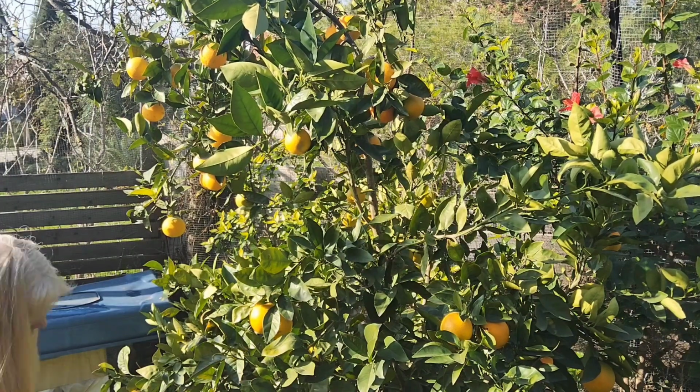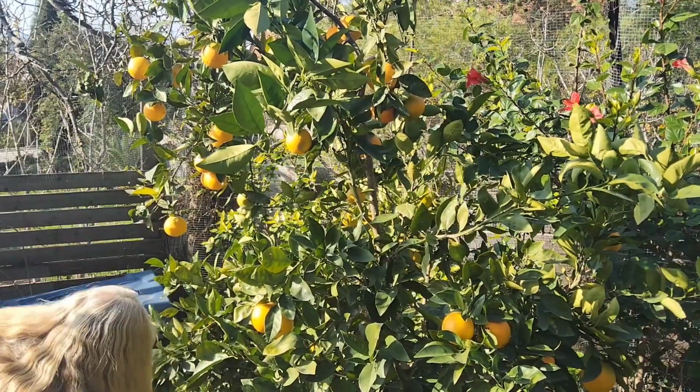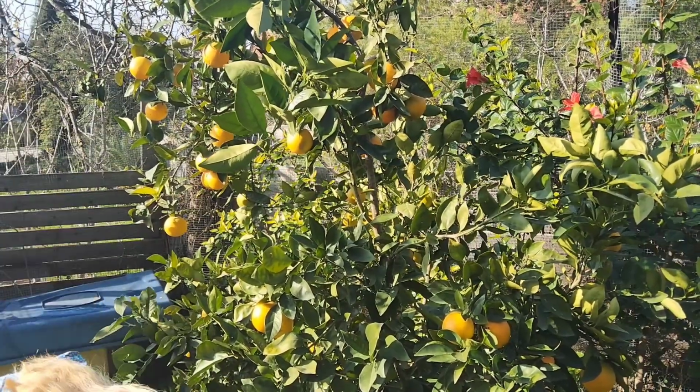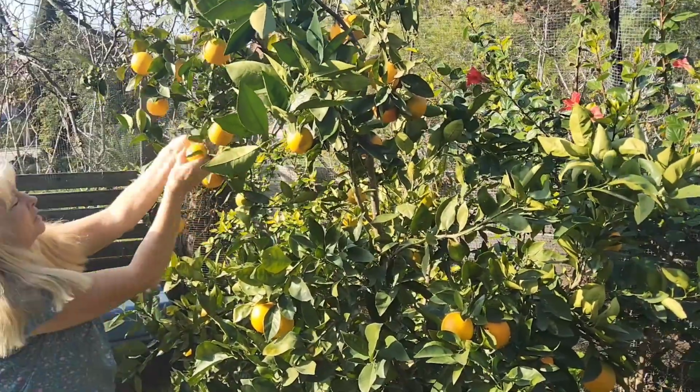All right, so I'm going to put my bucket down here and then just start picking. Picking the lower ones first. I'll let the ones that are still green stay, because it's nice to have fresh oranges later on.